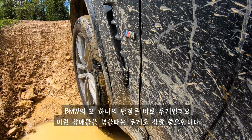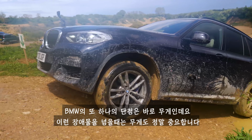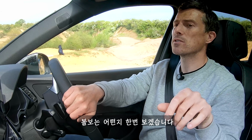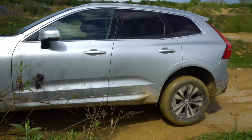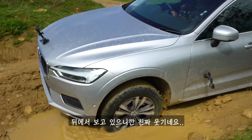The BMW has another disadvantage, and that's its weight. It's heavier and weight matters when you're doing these kind of obstacles. Let's see how the Volvo does. Obviously all these cars have independent suspension, which does help. Come on Volvo. Look at that, it's so funny.